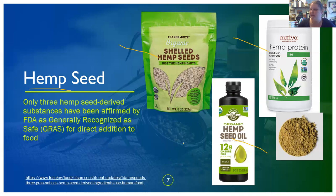Hemp seed oil, I don't necessarily use that too much, but again, it could be used to cook with, or add for different reasons to dressings, maybe your baked goods. I've never used the protein powder, but again, it makes sense to me because hemp seeds are extremely high in protein.